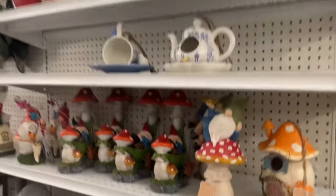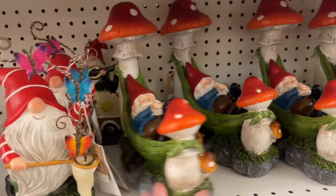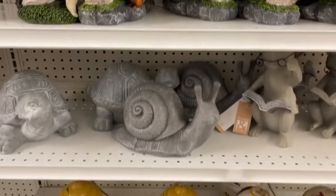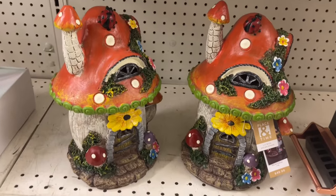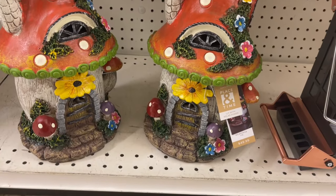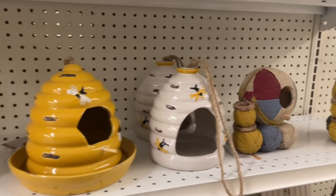I love this garden decor stuff. Oh my god, little gnome. Solar power gnome. Snails and turtles. Oh, look at this little mushroom house. Oh, this is also solar power, for $49.99. Really cute little birdhouses or bird feeders.